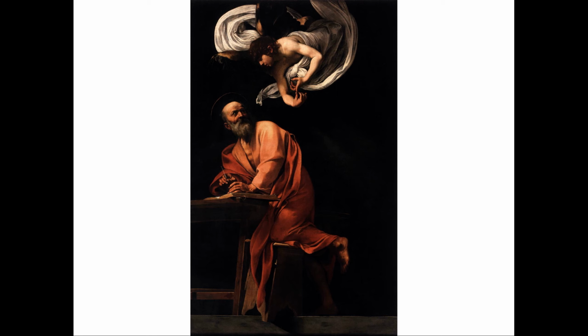And we're also kind of below. It's almost like we're coming up the stairs, right? So he's very carefully crafted the viewpoint here.